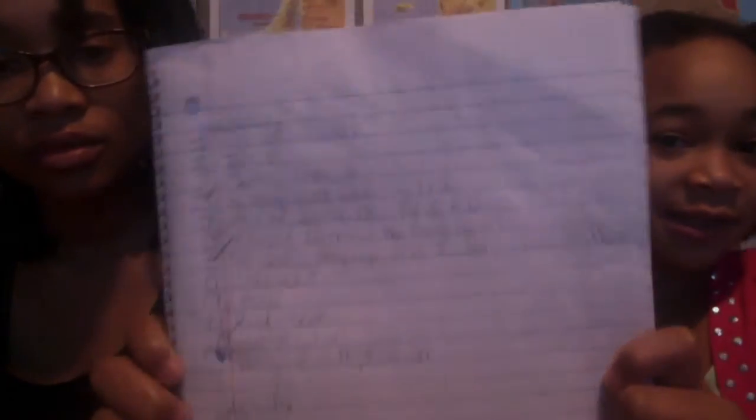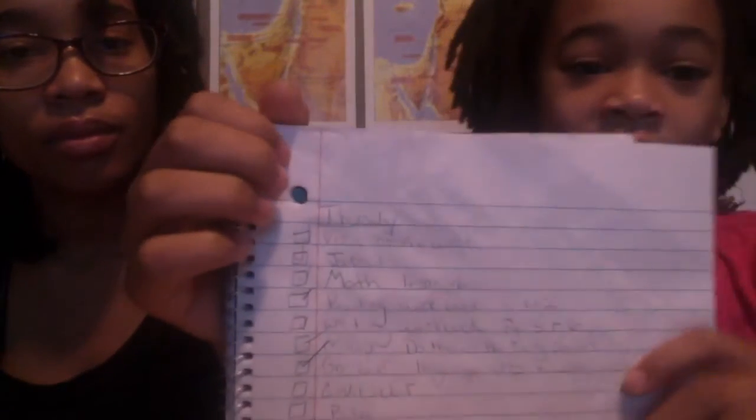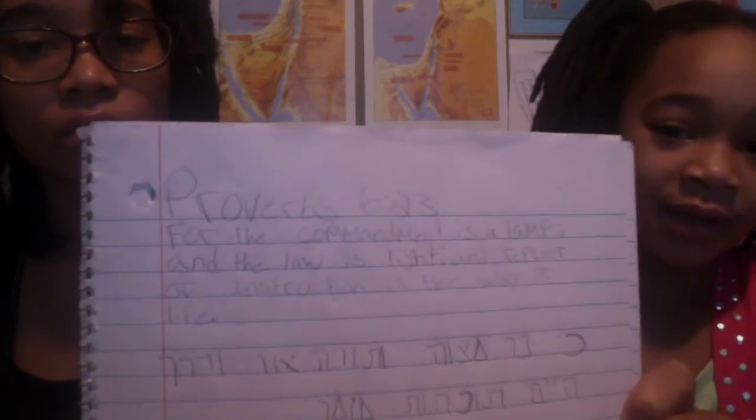So the first thing we have is our checklist to write the things that I have to do every day in order. And then when I'm done doing the first thing, I'll have to check it off. So she just checks it off as she goes until she's completed all the things on the checklist. The first thing on the checklist is my verse of the week, but this is the one from last week.